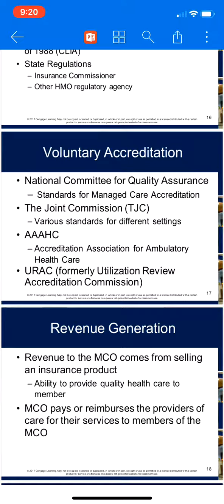Now, the Accreditation Association for Ambulatory Health Care, or the AAAHC, accredits the healthcare delivery portion of staff model, group model, and network model HMOs. It uses the Accreditation Handbook for Ambulatory Healthcare to survey the physician office and clinic portions of these HMOs. The survey consists of an on-site visit by at least 2 surveyors for a minimum of 2 days and is aimed at the healthcare delivery aspect rather than the insurance aspect of the HMO or the MCO.